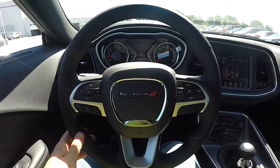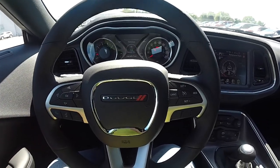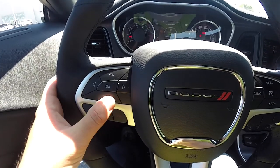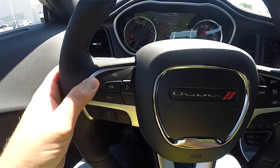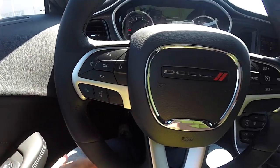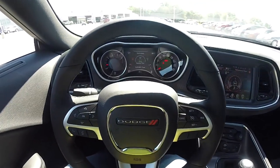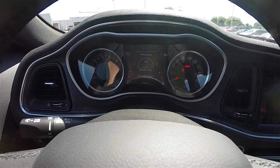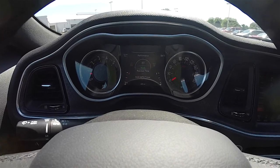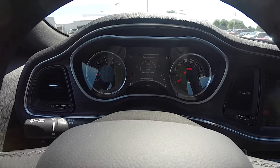Alright, I'm panning through the interior, just a little more details. Perforated leather grips, satin silver trim. Controls are your 7-inch multi-view reconfigurable display controls. You have Bluetooth and voice command controls and your cruise controls. The throwback tick-tock-tach style gauges. 180 mile per hour speedometer. You also have your reconfigurable display.